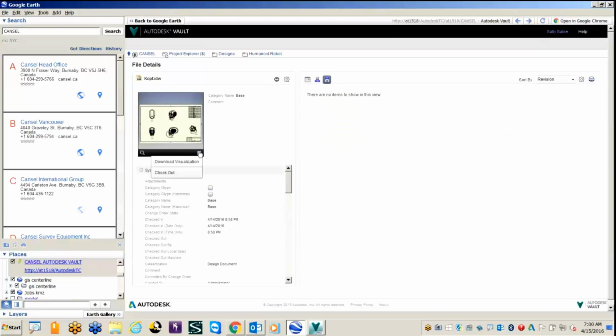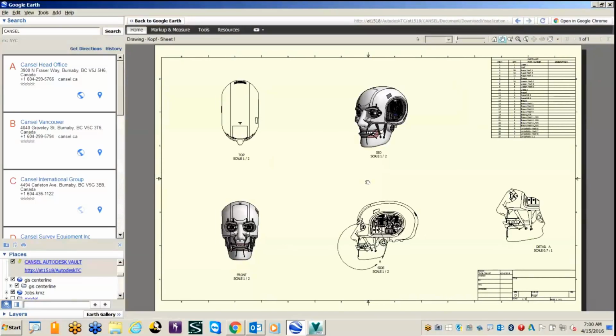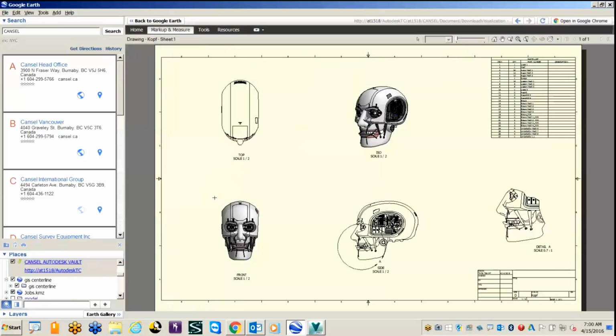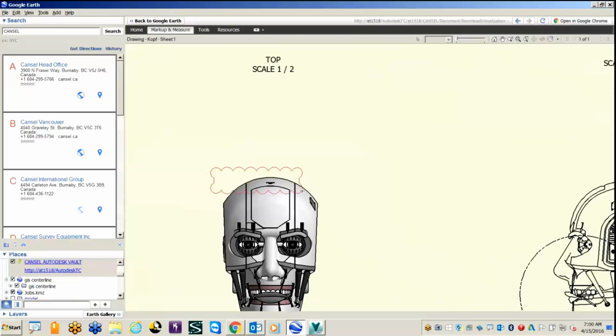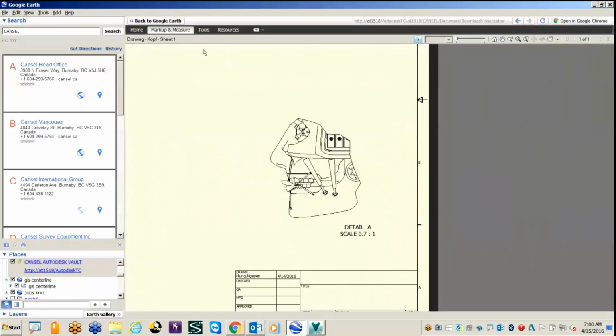Now Sally needs to quickly make some notes, some redlining, and do some markup in order to send back to the engineer in Cancel. So through the viewer, Sally quickly clouds and marks up the top of the robot and puts in some notes, for example, a hat.